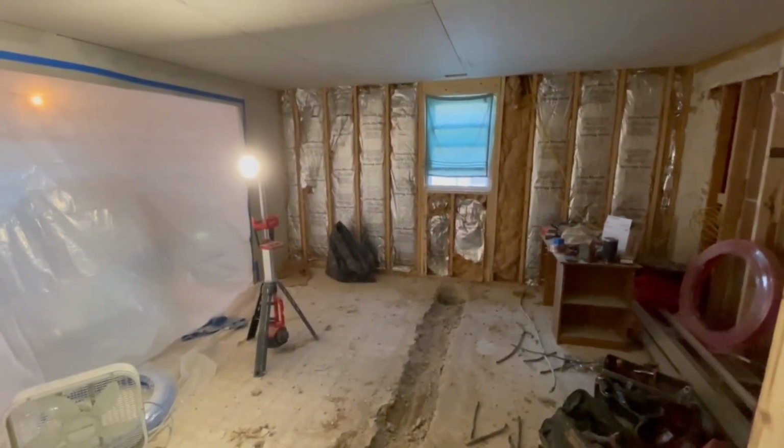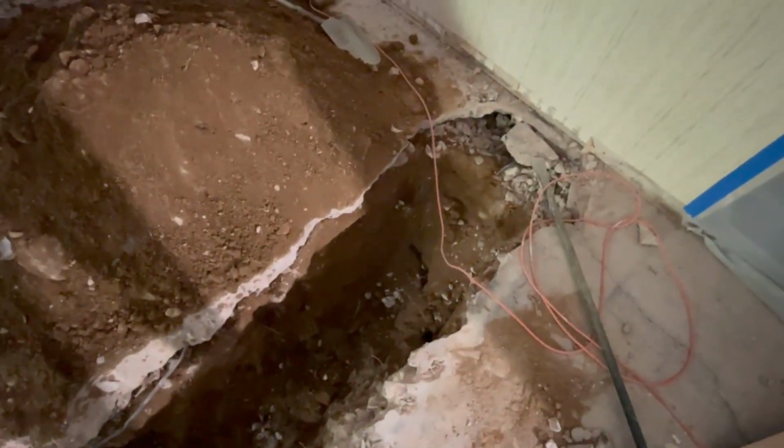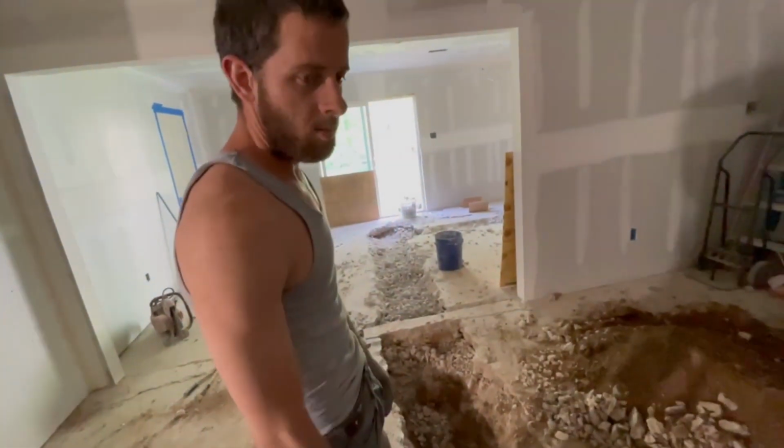Kitchen. We got a trench in the bathroom and the master bath. Now we just got to finish getting rid of the concrete, and then we'll start digging. We already started digging, but we'll have to go down a little bit more. The original pipe is probably about another half foot below, and then we'll have to trench it all the way out back, make our tie-in.